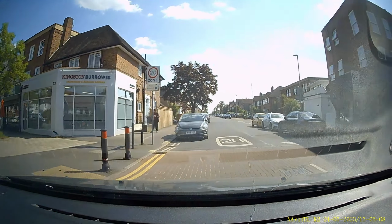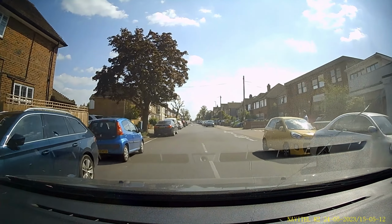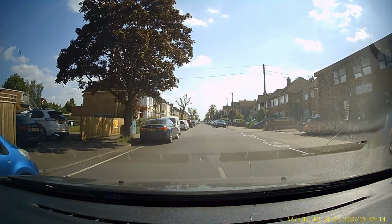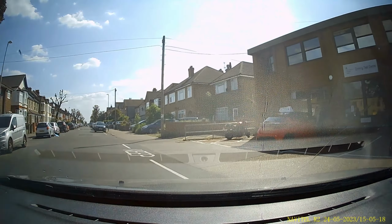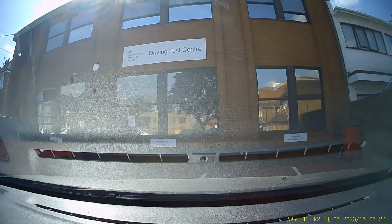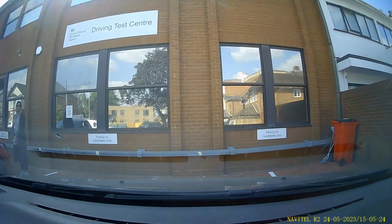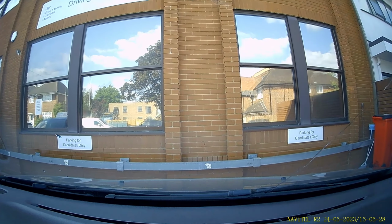We enter, and then the test center is clearly on the right hand side. Slowly, with an indicator, just arrive into the bay. Oh, the same Toyota is back. They were back before us. Park in a bay. Nice and slowly. Very, very nice. And that's it.